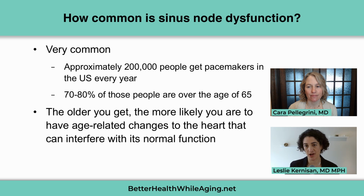And again, it becomes more common, I guess, as people get older, because the older you get, the more likely you are to have age-related changes to the heart that can interfere with its normal function. Exactly. Yep. So someone in their 80s is at more risk than someone at 67, for sure.